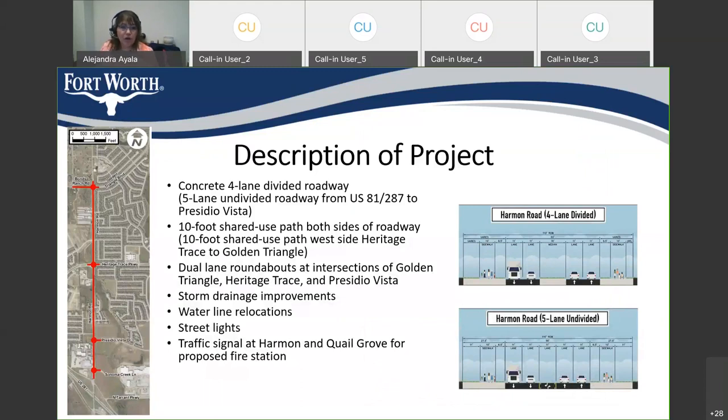The description of the project: it will consist of a concrete four-lane divided roadway, which means it will have medians in the middle. We will be constructing 10-foot shared-use paths on both sides of the road. We're going to have dual-lane roundabouts at the intersections of Golden Triangle, Heritage Trace, and Presidio Vista.